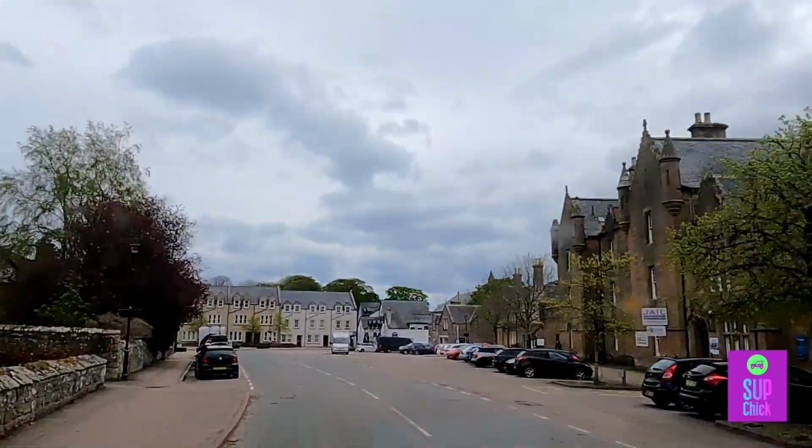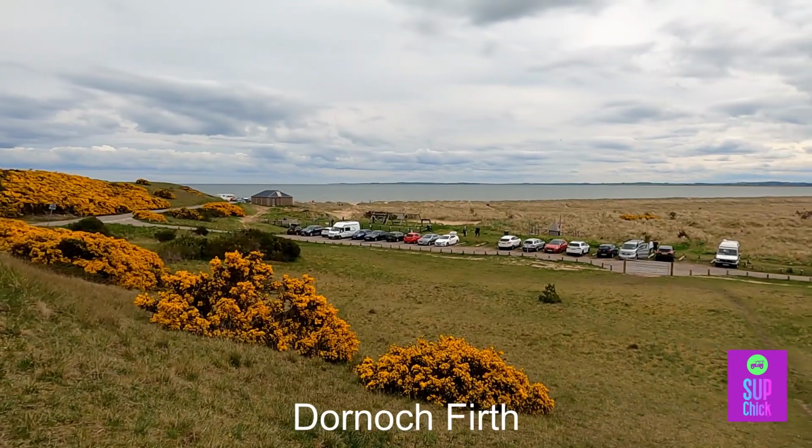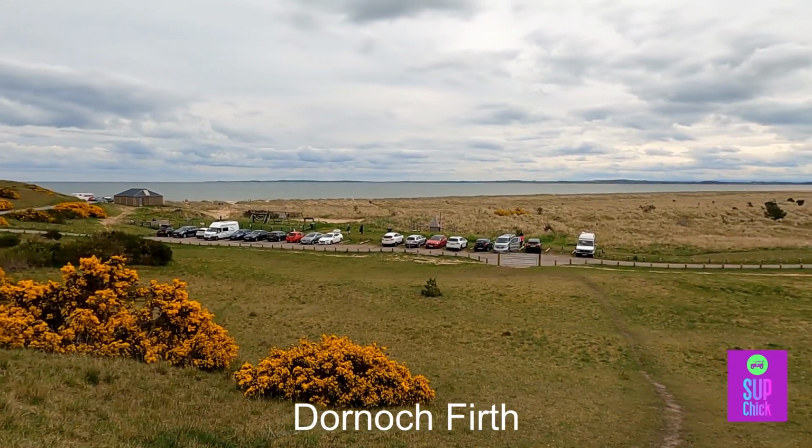Another place worth checking out. The town of Dornoch itself is really cute, every bit the British seaside town from the old days.